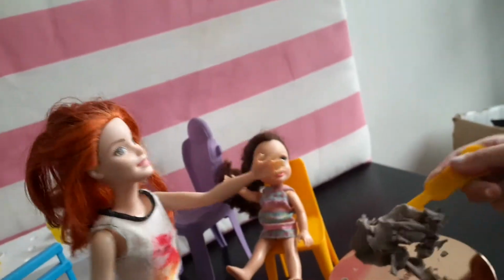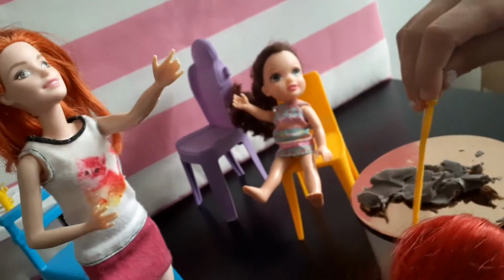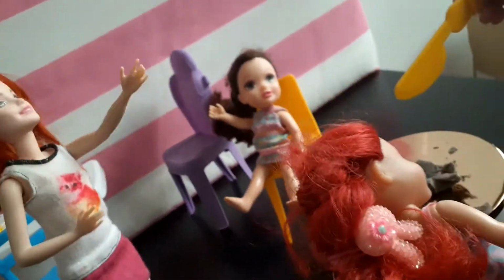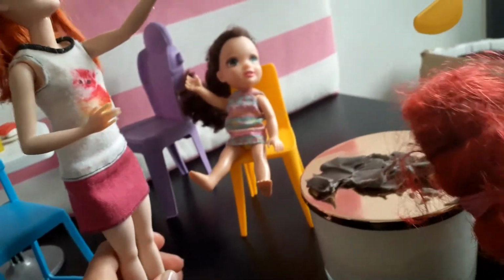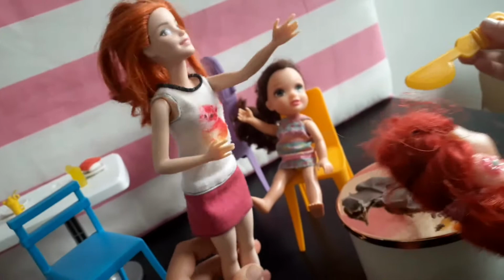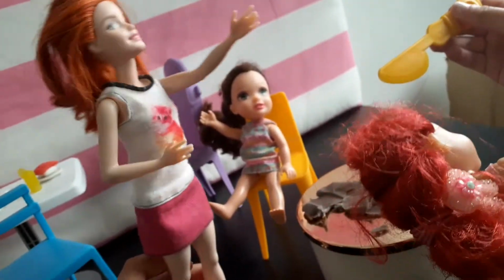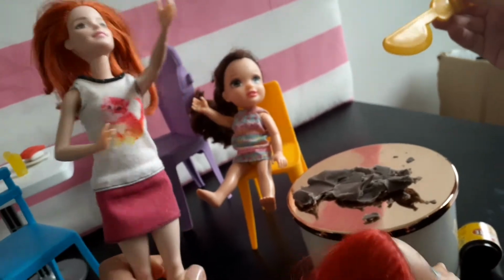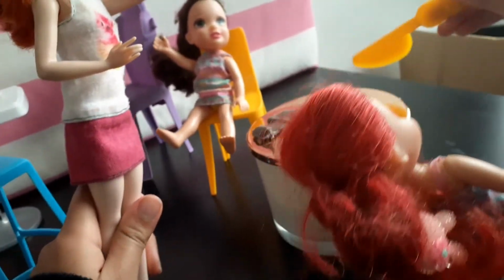Bella and Ariela, you're in such big trouble. You're not gonna get your iPad for a whole week because you did this. Sorry, we're actually really sorry. Look, we're gonna scratch it off. But sorry doesn't do anything because you already did it. Let's go home now. You have to clean it up. Okay. Wait, Mommy, I have to clean it up because I have to be nice.